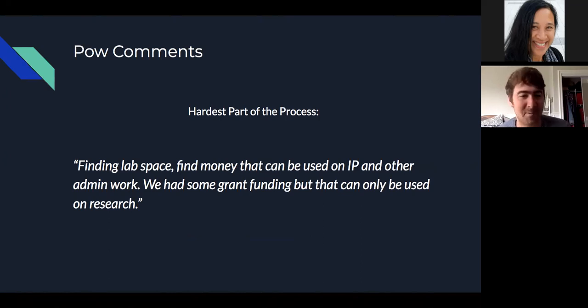When can we do our experiments again? They mentioned this was, I guess, also probably before they were in Skydeck, right as they were spinning that out. Finding the money that can be used on the IP and other admin work, right? A lot of SBIRs can be used only on research. So you need to find a little bit more capital to buy that IP, to maybe hire a business development person to do admin.